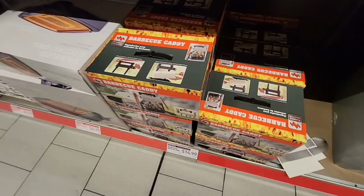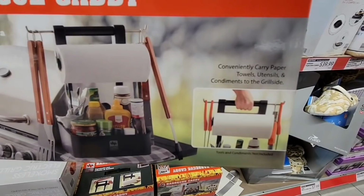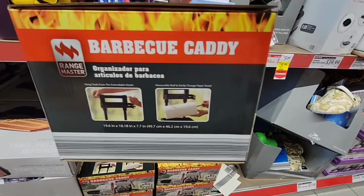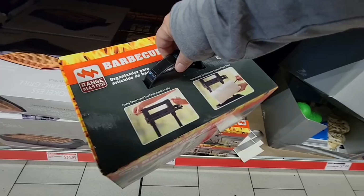$14.99, this barbecue caddy. We saw this at Big Lots for I think it was $20. So this is $5 cheaper. This is a perfect Father's Day gift. Look at that. I love the idea of that. The paper towels. Oh, absolutely. You could have your condiments in there. That is such a great idea. That's a great gift. Part of me is like, oh, do I grab a couple? But nah.